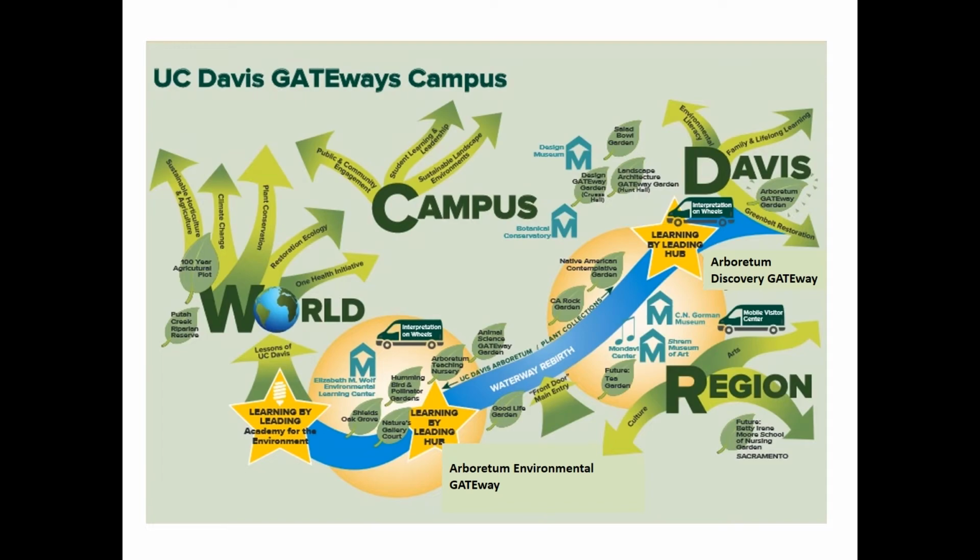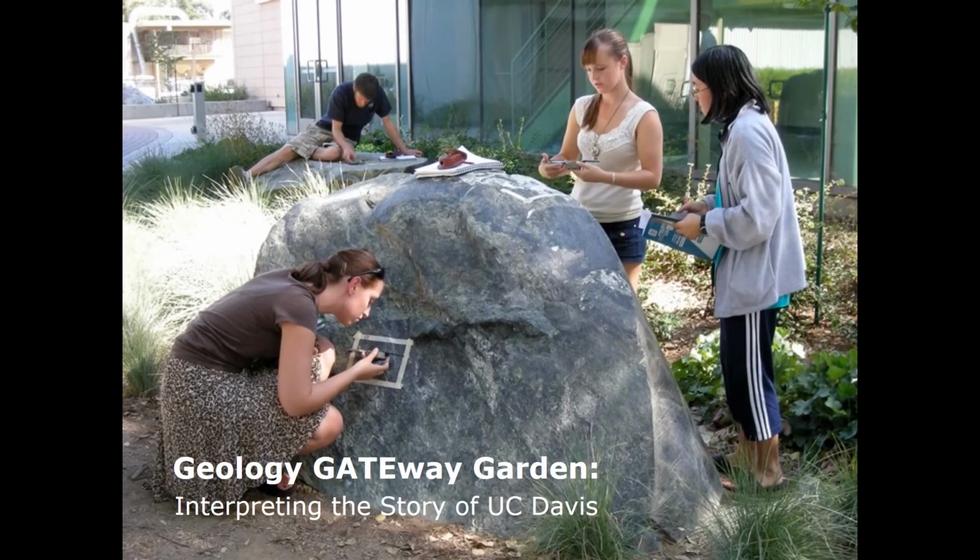We started the process with these small gardens next to academic buildings that brought the activity of that academic discipline outside into the landscape. We call them gateway gardens. This is a geology garden where these large rocks and stones from throughout California were placed in the landscape and interpreted so that they could actually be used for geology classes.